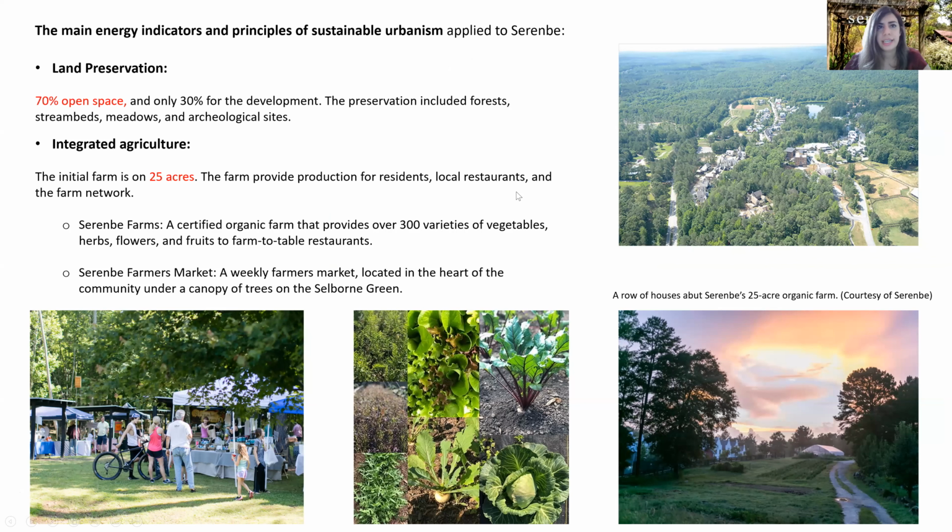The main energy indicators and principles of Serenbe urbanism that were applied by the urban master planner in the design was land preservation, where 70% of the open space was considered and only 30% of the land was developed. And integrated agriculture, where the initial farm was on 25 acres, producing more than 300 varieties of vegetables, flowers, and farm to table restaurant. And there is a weekly farmer market where, as you can see in the picture, they sell products.